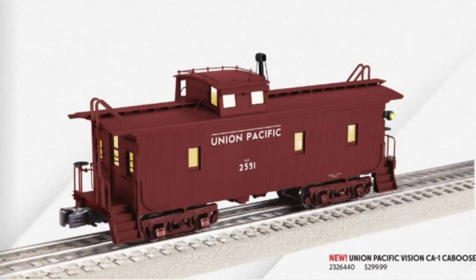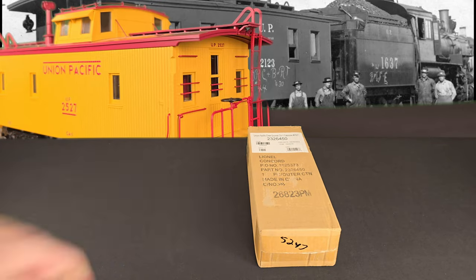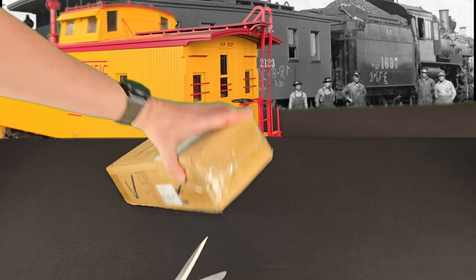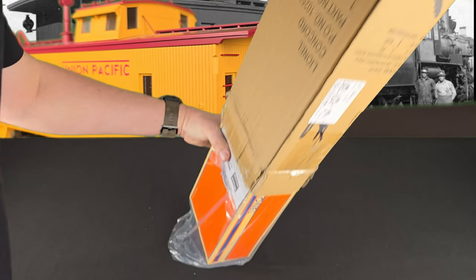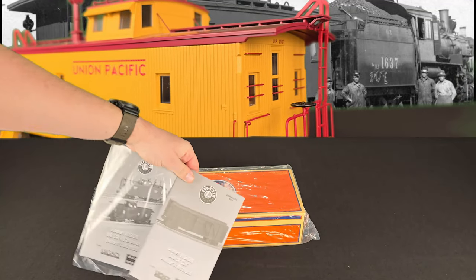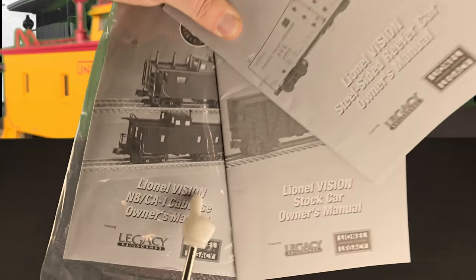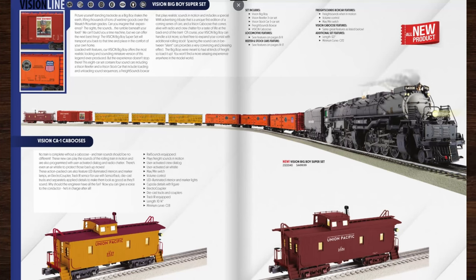This is the brown version of the Vision Line Vision CA1 Caboose. This box remains sealed to be opened by the winner. Unlike other Vision Line items, this one, for some reason, does not come in the iconic black box. These come in the normal orange Lionel box for some unknown reason. Rest assured, just like the other Vision Line items, the manual states Vision Line on the front the exact same way the others do. In addition to that, both of these cabooses can be found on the Vision Line pages of the 2023 Lionel Big Book with their listings in the iconic blue and black text, seen here.